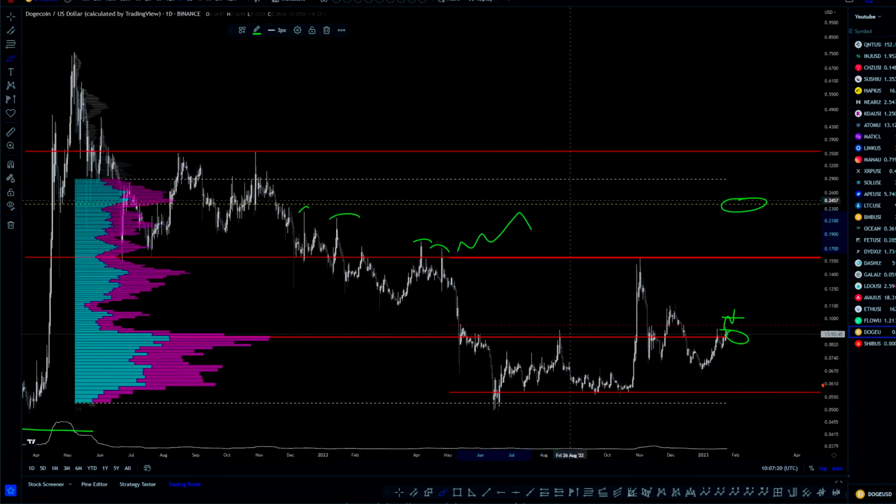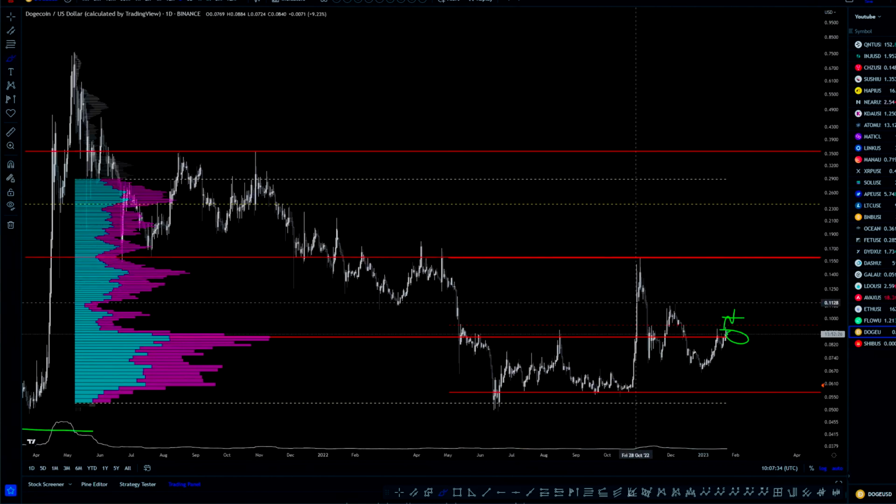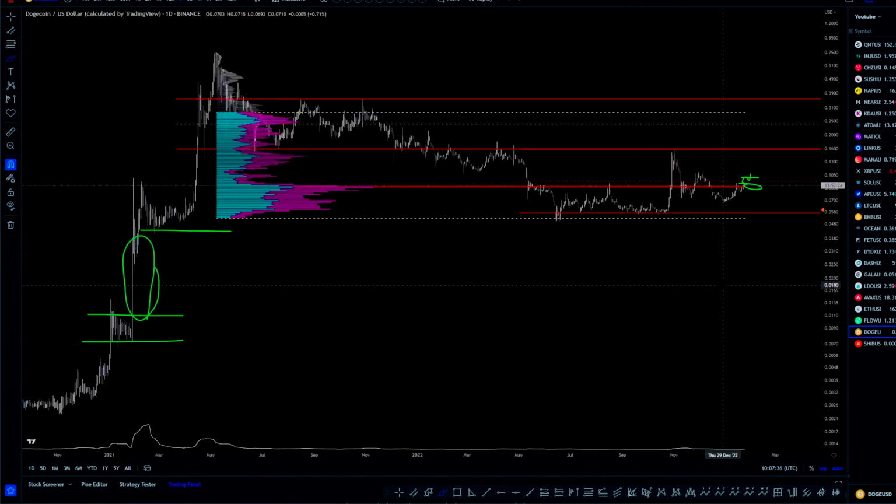Now, obviously, it might continue grinding up like this. Depends what the demand is. Or each one of these highs could end up creating a full-on reversal. Now, does that mean a reversal all the way back down? No, it just means level to level. Okay, so that's how I'll be treating this right now.